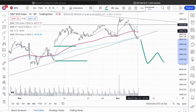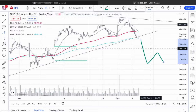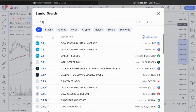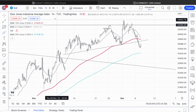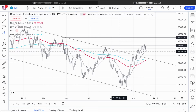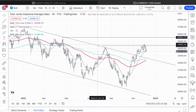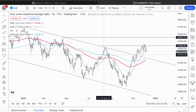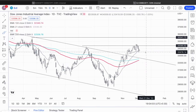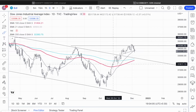Why? Because if such a correction comes in the S&P 500, then obviously the global markets may enter into a correction mode once again. All right, so have a look at the Dow Jones, right? In case of the Dow Jones as well, my analysis remains pretty much the same. Dow Jones looks far stronger as compared to the S&P 500, because it has tested this resistance area as opposed to the S&P 500, and right now it has given a pullback to the 21 period exponential moving average on our daily time frame.